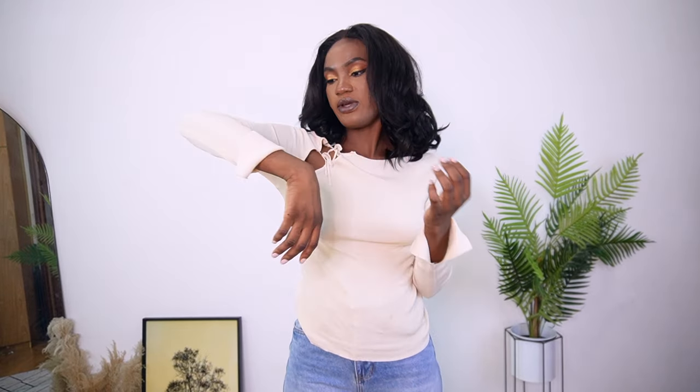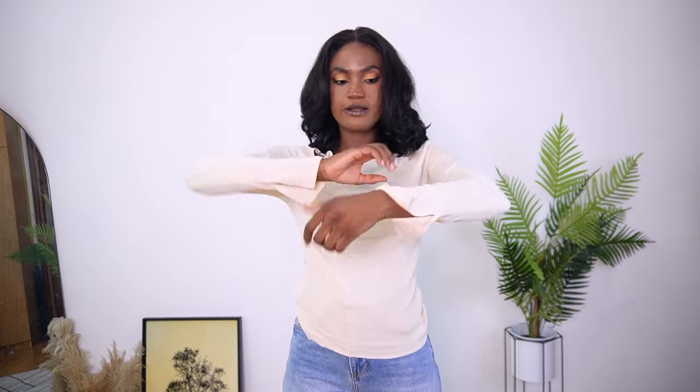Okay, guys, so this is how it looks on. Now let's start with the top. So you can actually tie this, you can loosen it or tighten it depending on your style. I like the length of the arm so much, and it has a slit at the end of the arm as well, just to give it a beautiful, stylish vibe.